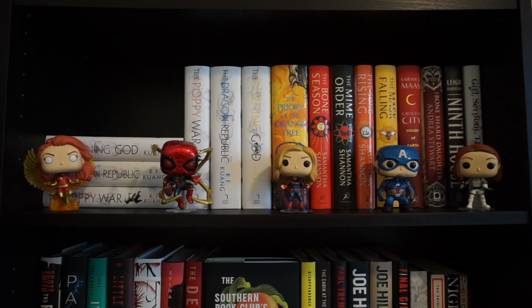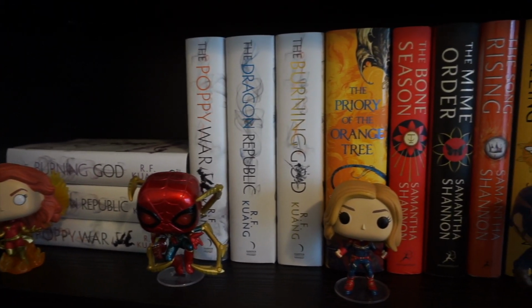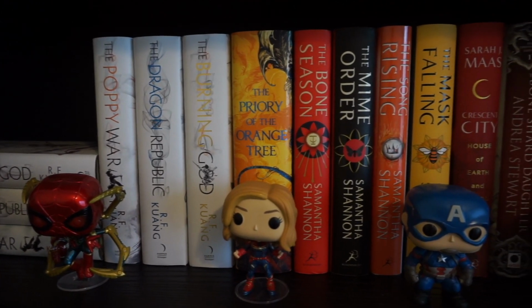Eventually I feel like this is gonna have to become a Samantha Shannon shelf, because prior to The Priory of the Orange Tree, we've got the Bone Season series. There's 4 books out right now, but it's gonna be 7 books. And of course, she is coming out with another book in the Priory of the Orange Tree world, and that one's going to be chunky as well. So I'm sure at some point soon she's gonna have her own shelf, and she's one of my favorite authors, so I would like that eventually. I would say that R.F. Kuang and Samantha Shannon are my favorite current authors at the moment, so they're gonna take up a lot of space on my favorite shelves.